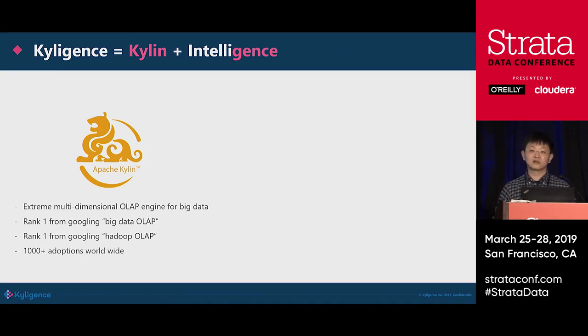It was firstly created in eBay and later contributed to ASF. I believe it is right now still the most popular big data OLAP engine out there. So if you Google big data OLAP, I believe Apache Kylin is the first result. I've just checked it. Also, if you Google Hadoop OLAP, it is still the first result. So that shows the popularity of the technology. We believe it has more than 1,000 serious adoptions worldwide.